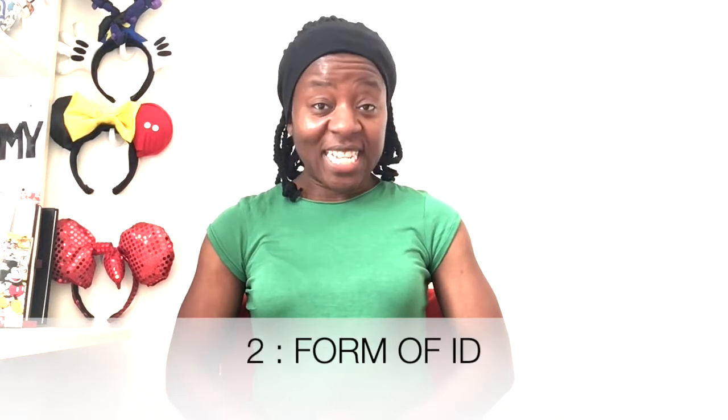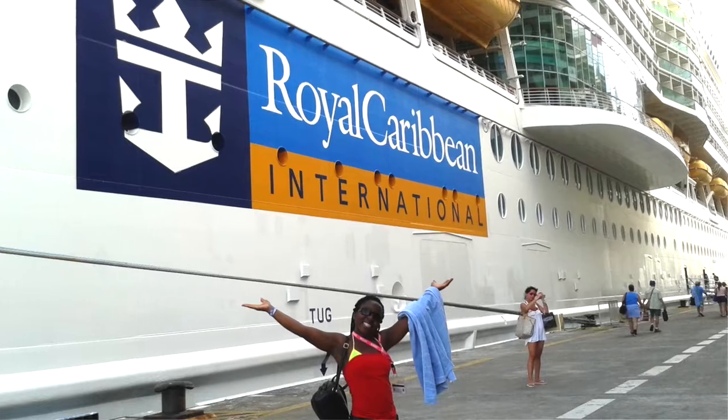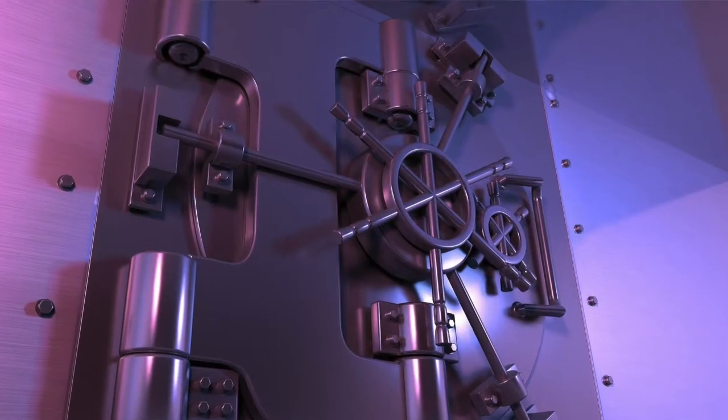Some form of ID. Not everyone needs to take their passports with them when they go on a cruise, but if you do need to take it, sometimes the cruise lines like to keep them as their rule, and if that's the case, then that means you have no form of ID with you when you get off the ship. Or if you do have your passports on you, you may want to keep it in the safe, which is what I like to do. So then what I do is I take a photocopy of the passport and I have that with me just in case I need to prove my age when I'm off the ship, or if people need to identify who I am, then they have that information.